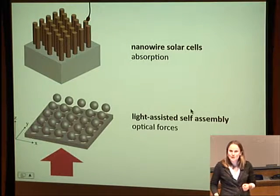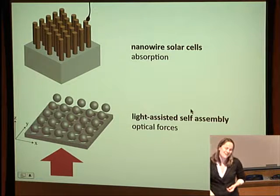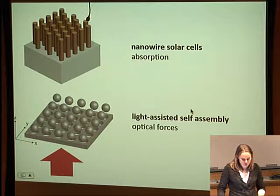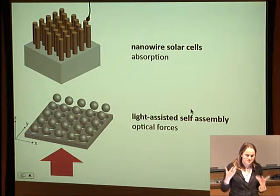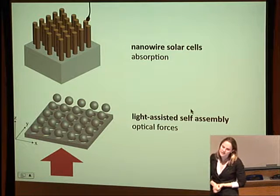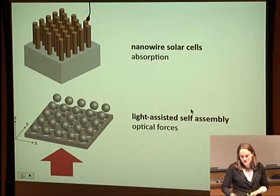Okay, so in conclusion then, I told you about two different subjects today. First part was about nanowire solar cells and engineering the absorption of these structures. And then secondly, light-assisted self-assembly, which relies on optical forces. But it's two examples of things that I'm interested in my lab that have to do with light interaction with nanostructure that share a same basic piece of physics.